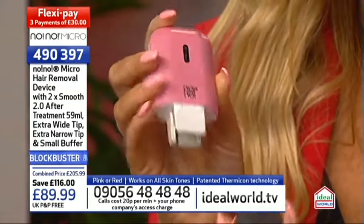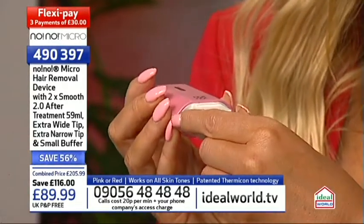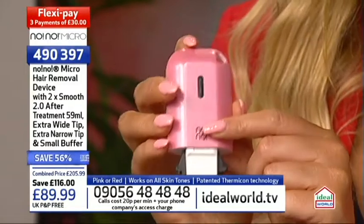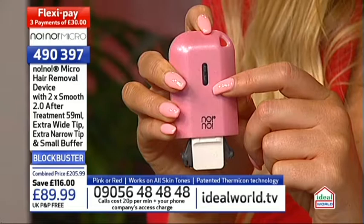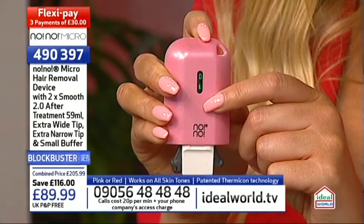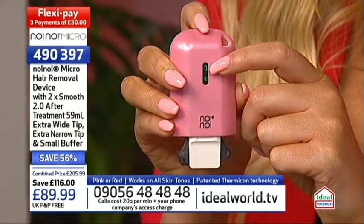Now, in order to pop your tip in, you're going to see 2 pins there, and you're just going to slide it in like so. So that's very easy to put in. Like Pete said, it comes with some charge, but for your first charge, you need to charge it for a good 4 hours. Then you're going to turn it on at the top. Now that icon there is letting you know your battery level.